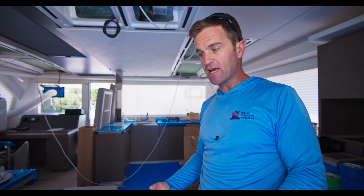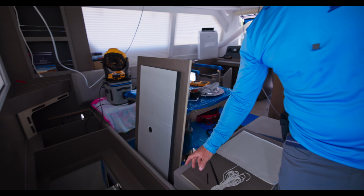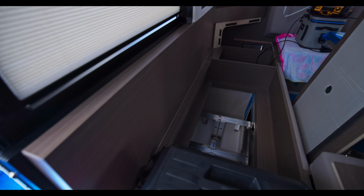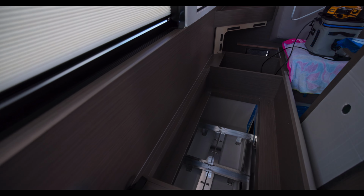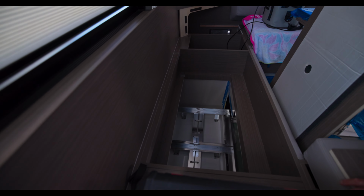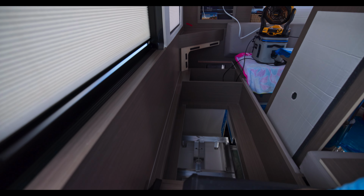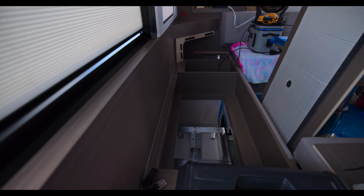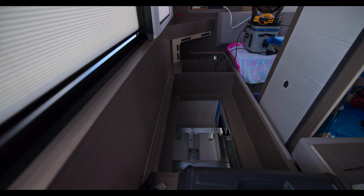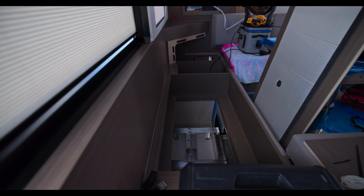Okay, so coming inside, we can first look at the battery bank mounting. Brian has built a custom battery rack that is going to hold all 6 batteries. It's really cool. They're all going to slot down in there, and it is a tight fit. We're trying to do it with minimal cabinetry modification. We had to do a little bit of fiberglass cutting to make that rack fit, but it's going to be awesome. It's going to be really clever.